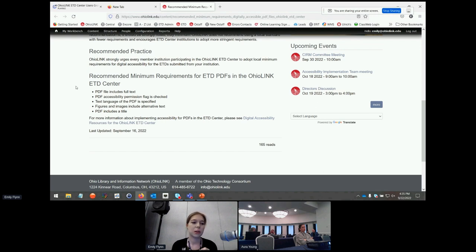We also recommend that the PDF accessibility permission tag is checked, which is an option you can set when you're creating your PDF. The text language in the PDF is specified. So if it's written in English, you check to make sure that it says English language in the PDF settings. We do recommend that figures and images include alt text, because that is, as Kim was discussing with us in the room, very important. Figure descriptions alone aren't a good replacement, but we do recommend alt text be in there, especially for figures and images, and then that the PDF includes a title.